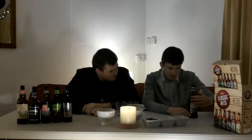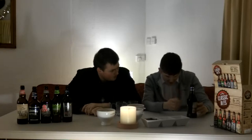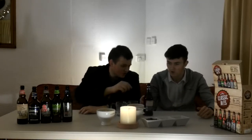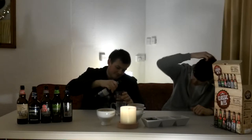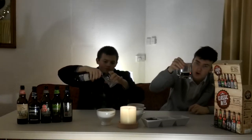Nice bottle. I like the shape. It's got a witch engraved into the bottle, and obviously the goblin on the front. Was that going to be a goblin engraved? Oh no, yeah, that's a witch actually. Very, very dark beer. A lot darker than the rest. So that'll be the toffee and the chocolate that we're looking at.